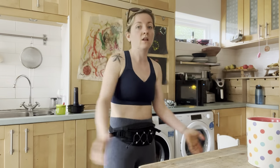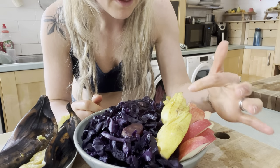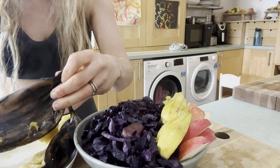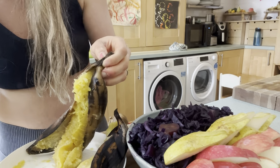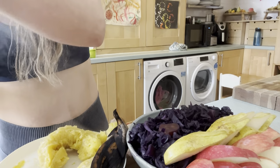So, so simple. So I've decided to pair my mountain of veggies with some lovely fruit. So I've got a pear and an apple, because I realized I haven't really been eating the pears recently. Right, and then I've got my ooey gooey squidgy plantain. Have a look at that, guys. This is gonna be amazing. Oh my gosh. Oh, yum.